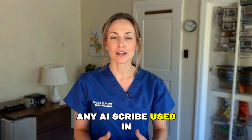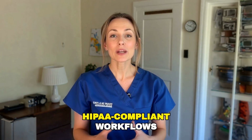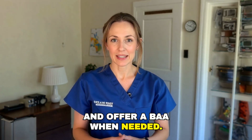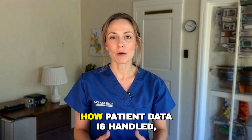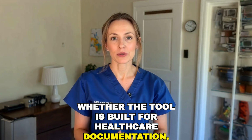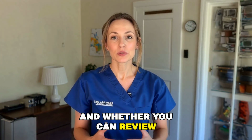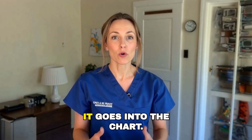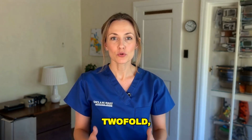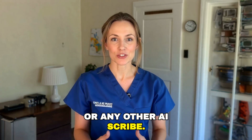Fourth, compare privacy and compliance. Any AI scribe used in healthcare should support HIPAA-compliant workflows and offer a BAA when needed. You should also understand how patient data is handled, whether the tool is built for healthcare documentation, and whether you can review and approve the note before it goes into the chart. That is true whether you choose Freed, Twofold, or any other AI scribe.